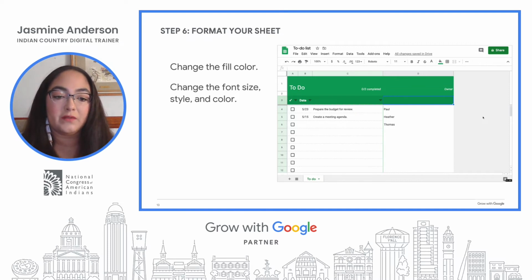Additionally, you can adjust the font size, style, or color by selecting a cell or group of cells and then selecting New Font Settings. Okay, so now you have a sheet with some tasks and owners, and maybe you have used some formatting to make your to-do list easier to read.